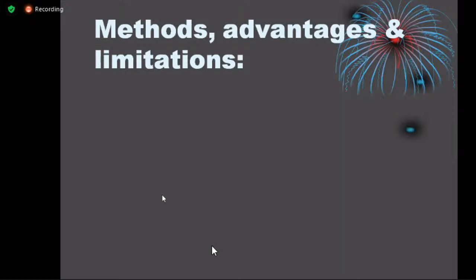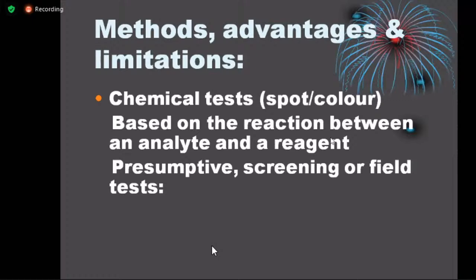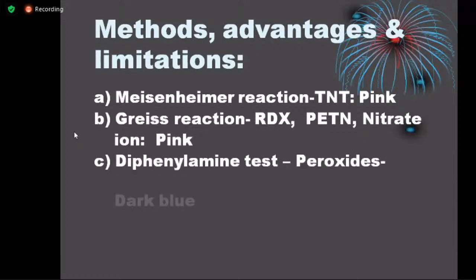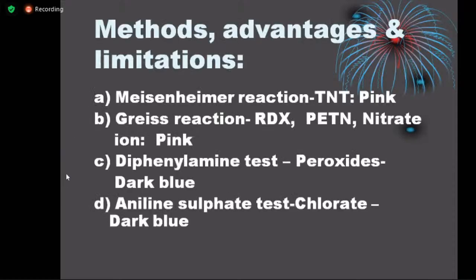Chemical test, spot color test, is based on the reaction between an analyte and a reagent, and is commonly done in most of the explosive laboratories. They are presumptive screening or field tests, which are to be confirmed by other chromatographic methods. There are various color reactions, known as the Meisenheimer reaction for TNT, which gives a pink color. And the Griess reaction is very common, which is used in ballistics also. For RDX, PETN and nitrate esters, the diphenylamine test gives dark blue. Aniline sulfate test for chlorate gives dark blue. Next.